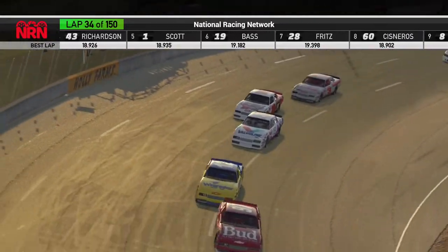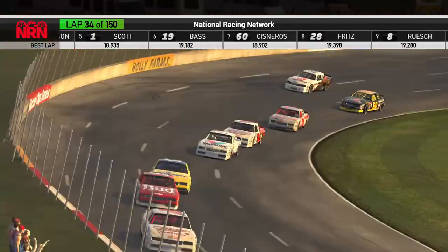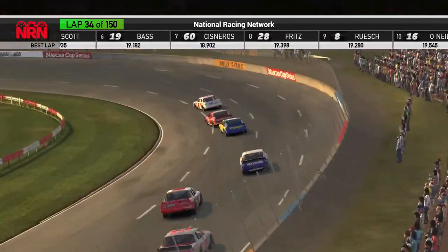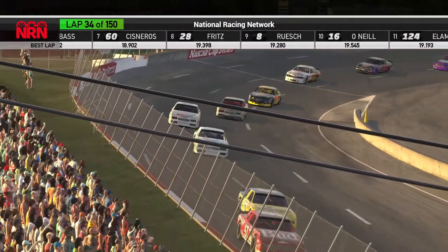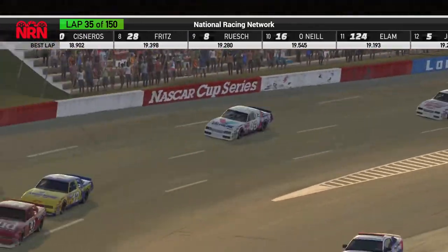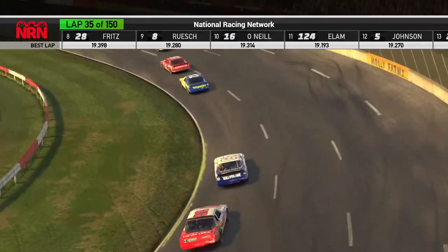Brandy Richardson, Zane Scott going to do battle. Richardson to the inside. Big move by Ty Bass. He slid that car square through turn one. How about this one, folks? Blake Cisneros has already worked his way back up to the seventh position. Top four or five cars getting settled out here.